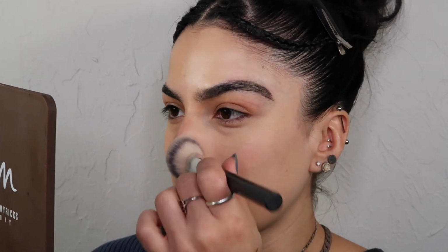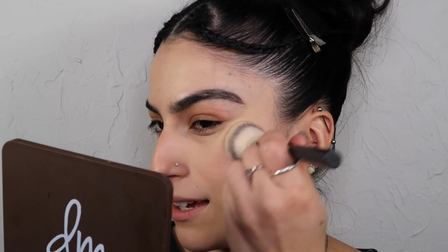I need a minute to evaluate. It's off the jump extremely, extremely smoothing. It looks super silky and very airbrushed. I feel like it has some coverage. I just don't think it has a lot though, which I'm not mad about. I really like how this is looking on the skin, but for it being a powder foundation, I don't know how much coverage you're actually getting. I feel like you're getting a decent amount, because it's definitely added more than what I had on with the concealer.